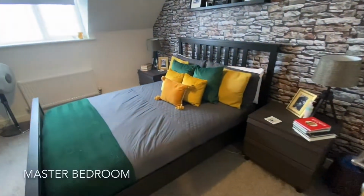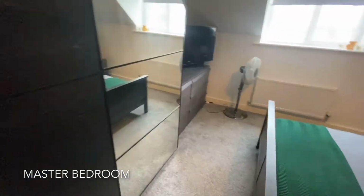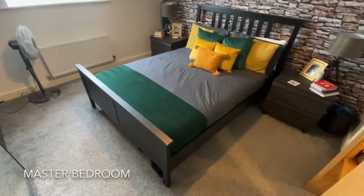And across the landing, the master bedroom completes the property layout, benefiting from fitted wardrobes and an ensuite shower room.